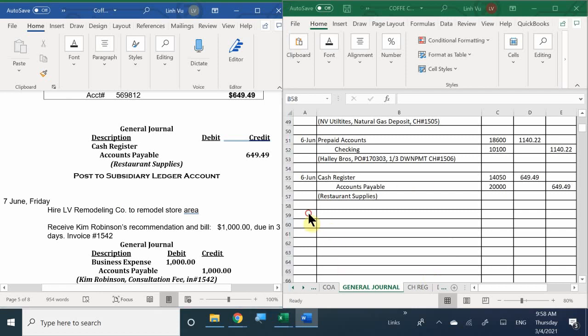So we received Kim Robinson's bill. All right. So therefore, what is it going to be? In this case, I'm going to say interior designing, right? We got a consultation, right? And we're going to send it to LV Remodeling to go ahead and create the image, the interior design. So I'm going to name that this interior design consultation is going to be considered a business expense. Okay? Right? It's an expense that had to occur to do interior designing. All right? So let's go ahead and journalize this.